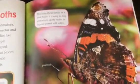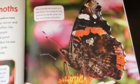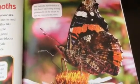This butterfly has landed on a pink flower. It is using its long proboscis to sip the nectar. Its legs are covered in pollen.